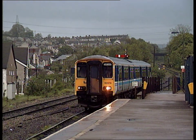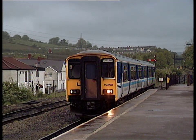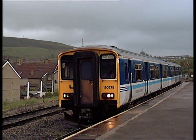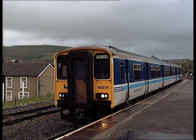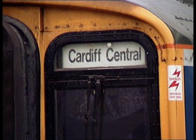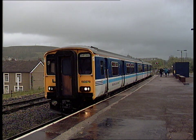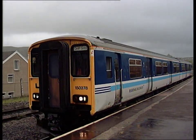South Wales's railway map was one of the most confusing of all, but is much simplified today. Most valleys had at least two separate lines running up them, feeding the hundreds of collieries. Some even boasted three lines. Today, most valleys still have at least one line, but due to the decimation of the coal industry in South Wales, many are served only by passenger trains such as this, with no freight at all.